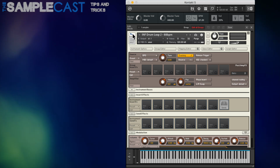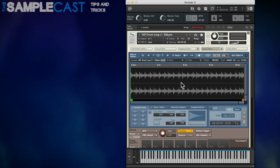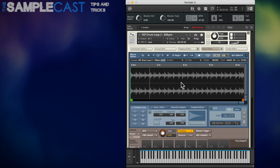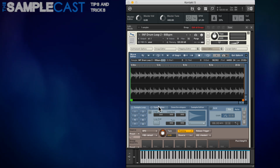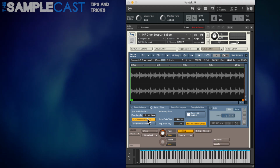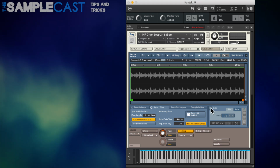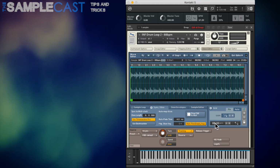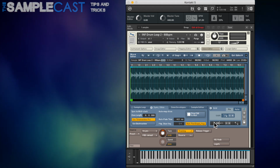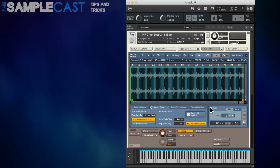So we'll just go into the edit menu and we'll look in the mapping editor, double click the mapping, and we've got the loop there. We can see it playing through. So to make that sync up, all we need to do is turn on the Sync and Slice Time Machine Pro button, which is just here on the Sync Slice menu in the interface, and then we'll switch on the grid, and sometimes you'll need to put in the original BPM of the sample. It's already detected it here, it's 88 BPM, and now that should lock into our host DAW tempo when we turn on the grid.